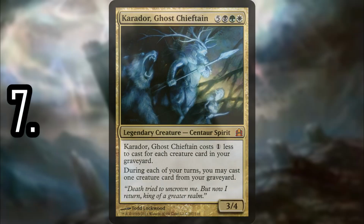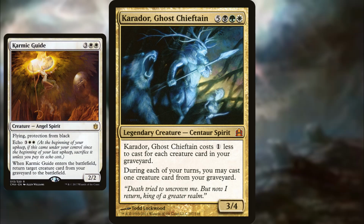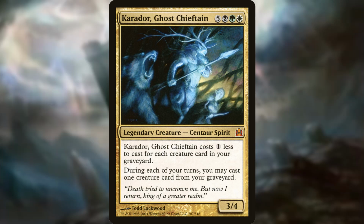Number 7 is Karador, Ghost Chieftain. This was Meren before Meren, and arguably worse. But you do get white to play with, so you get stuff like Karmic Guide. You're just playing a graveyard deck in those colors. It's incredibly powerful, even if you can only do it once a turn to cast a creature from your graveyard.